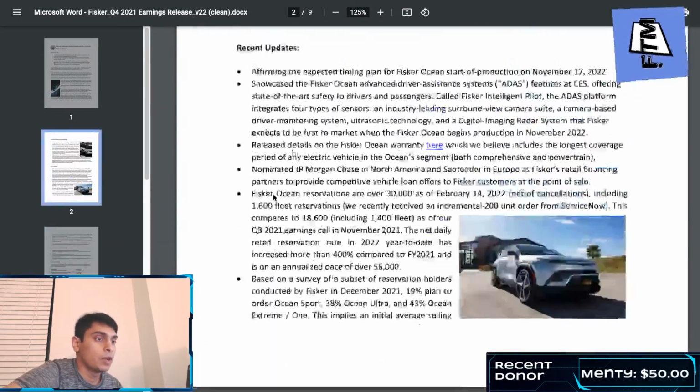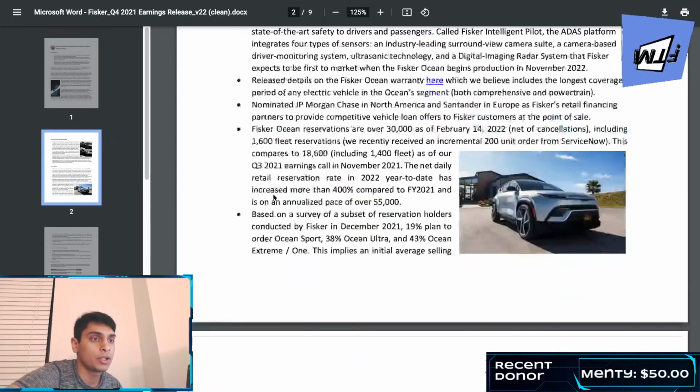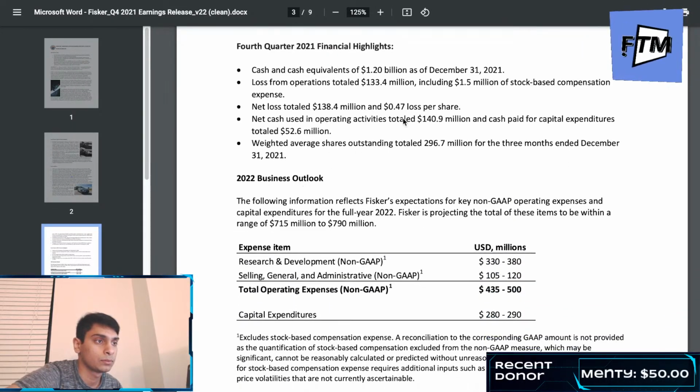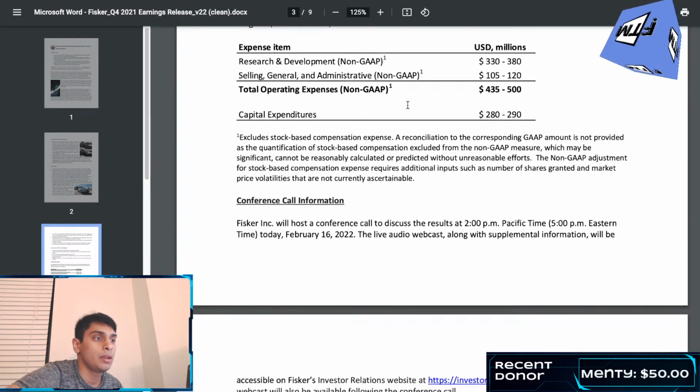Again, it's a pre-revenue company. Their cars are not technically in production until the end of this year, so nothing too much change. I might have missed a couple of things. 47-cent loss per share. I think that was pretty close.